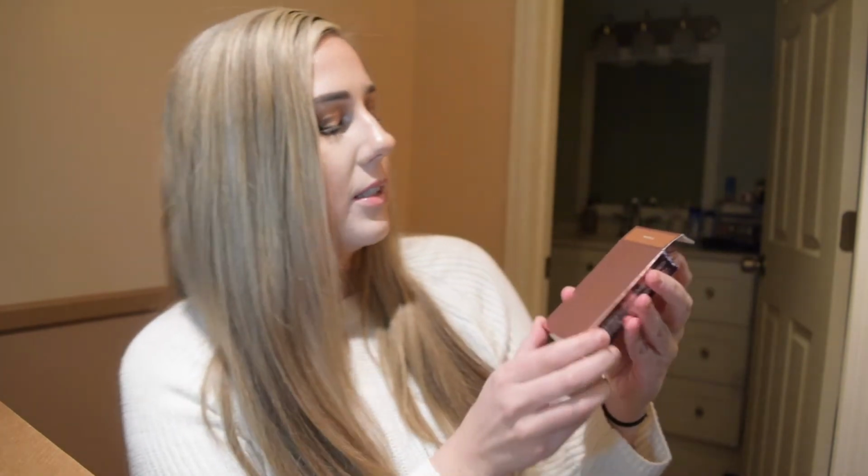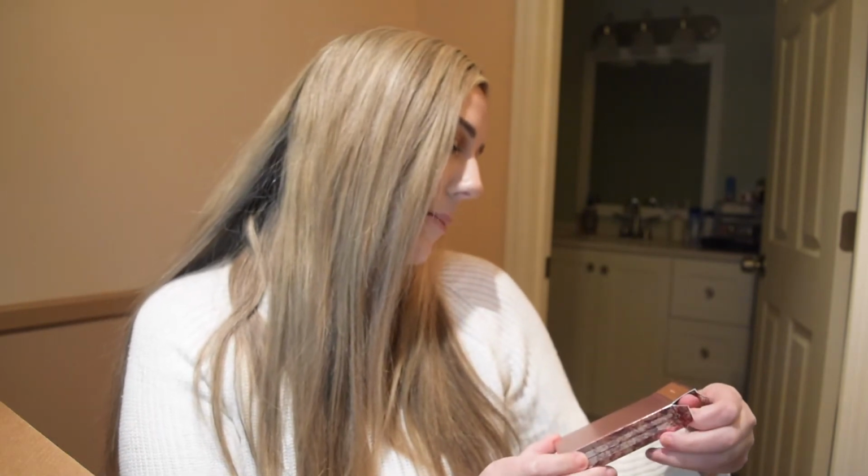Then this was a purchase that I just wanted. Jamie Page Beauty on YouTube talks about this all the time, so I had to pick it up. This is the Patrick Ta, what's this called? Major Headlines Double Take Cream and Powder Blush in the shade She's LA.